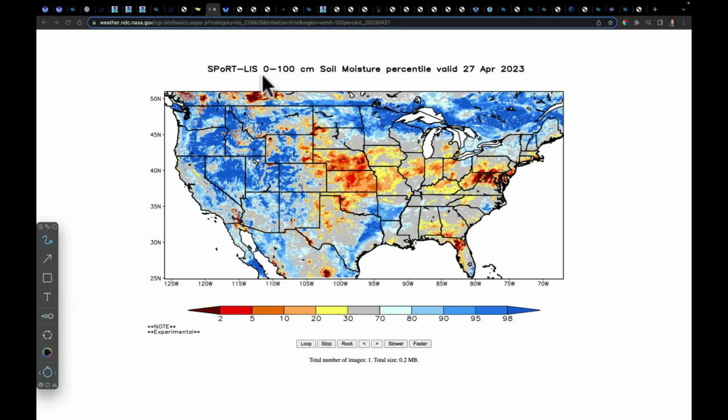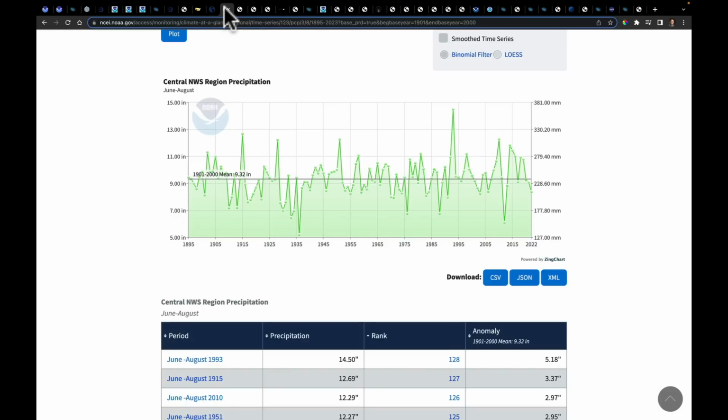So going down from the top 40 inches, we just look here and see the soil moisture percentile still a bit low in these areas we've been talking about. So thinking about this map and these areas that are still quite dry, we need to just ask what it would take to really bring the moisture up in these spots.